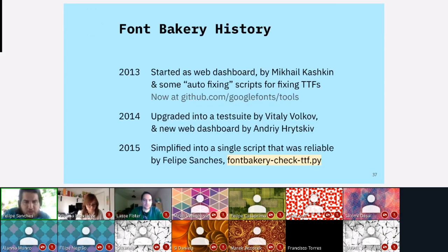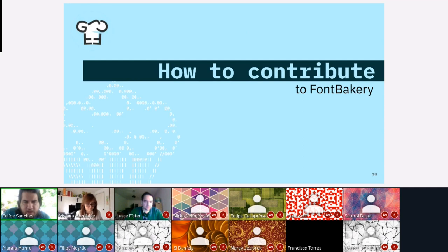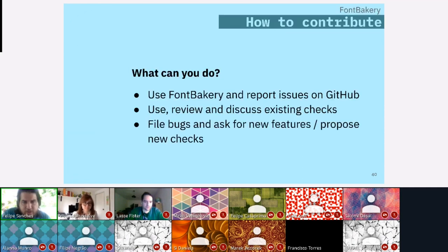Well, we have the history of the development of Font Bakery, what happened since the beginning, and then how to contribute. So yeah, use the tool and report issues. File bugs, ask for new features, propose new checks.